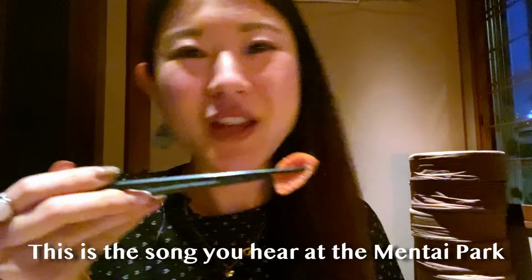Mentaiko! Wine from Argentina. Kanpai! It is full body, goes well with the meat.